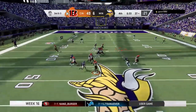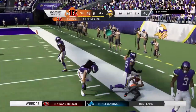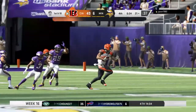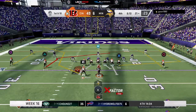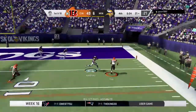Now back to throw. Dumps it off to Mixon. And he's got this down almost to the 20 before he's dropped. A Bengal first down on the 16-yard pickup there. We always talk about having to read defenses and how complicated that is. Well, this was an excellent read. Read the pressure and got rid of the football before it even got to him for a nice gain.